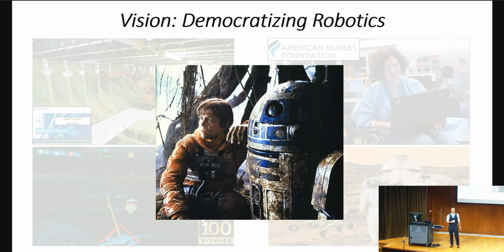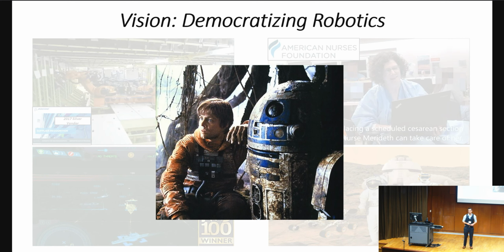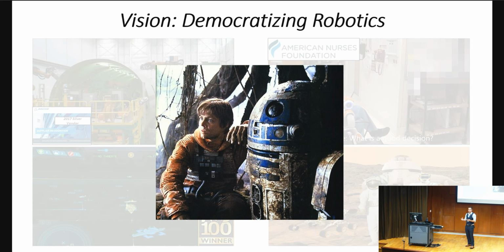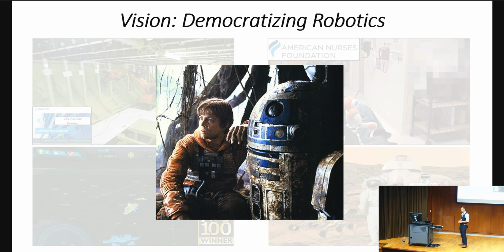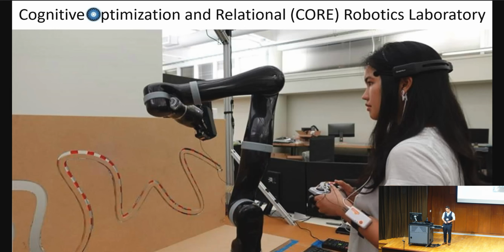And what you'll notice missing, we have Luke Skywalker with his R2-D2. Am I there? Well, no, I want to be there because it's fun, right? But there's no roboticist there. There's nobody programming the back of R2-D2's head there. R2-D2 can learn from and interact with Luke to become a supportive teammate, not just a puppet.